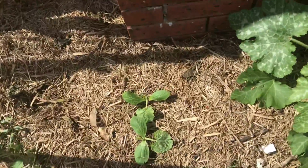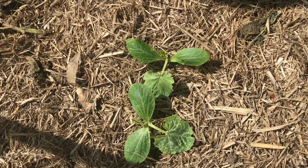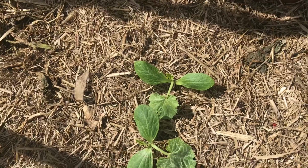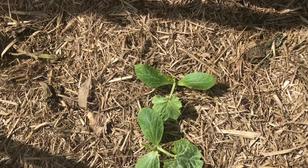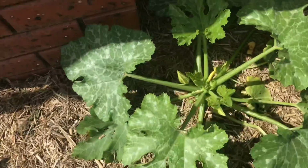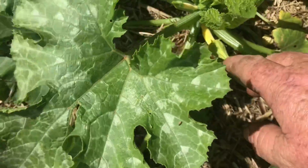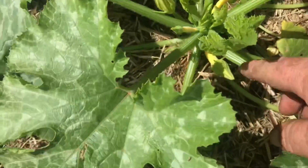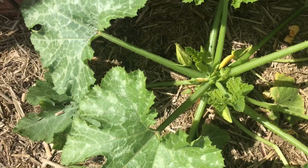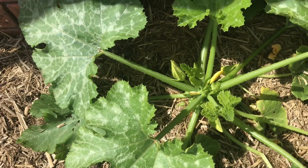Okay, our zucchinis, the replants have come up great. I've got two healthy looking little seedlings there, so I'm not sure whether I'm going to split them up and give them a bit more room, or we'll see what happens. The big fella, you can see we've got some female flowers doing awesome. They look like they're about to flower tomorrow, if not the day after, and if the birds don't take out the flowers, then I should be able to pollinate them.